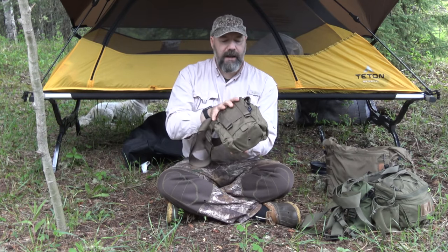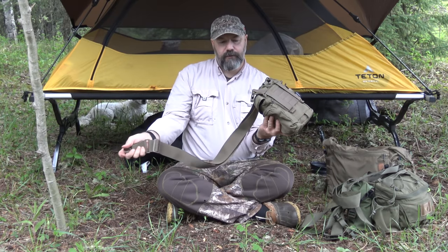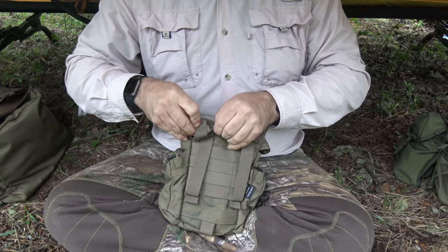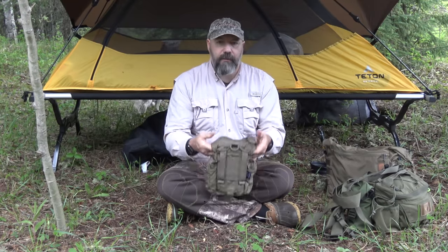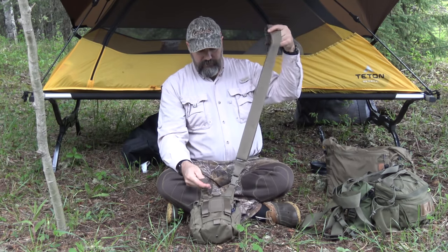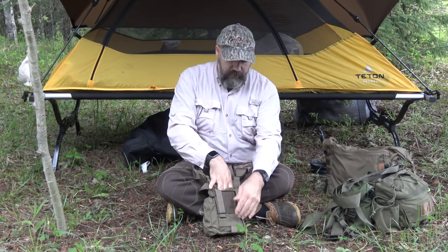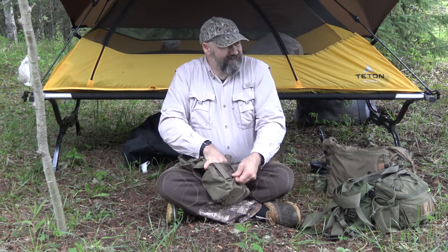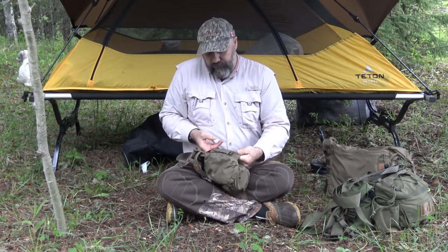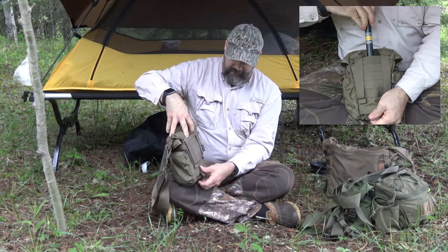It has a MOLLE compatible system on the back, so you can actually attach it to something else and disconnect the shoulder strap. These do kind of poke down, and you can hide them out of the way, so it just becomes a regular pouch. That's kind of how I'm probably going to use it. There is another feature as well, where there is a pass-through through the back of this thing. So if you do have an axe or something similar, you can just put the handle through the back. Kind of like that too.